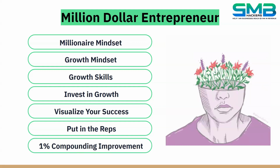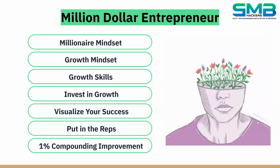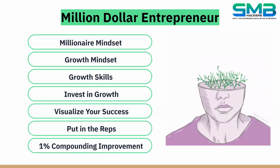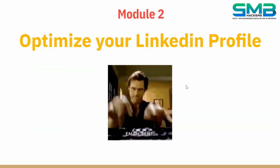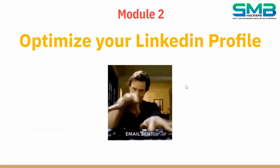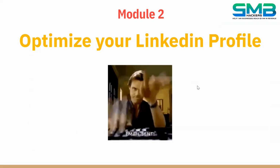If you do the same thing over and over again and improve just 1% on a regular basis, by the end of the year, you'll be 32 times better than you were at the start of the year. And that is what you need to think about in terms of growing yourself. So let's come into the details. Let's come into the meat and potatoes of it, right? Where actual tangible things, what you can start implementing on a regular basis.